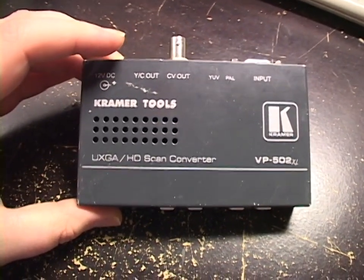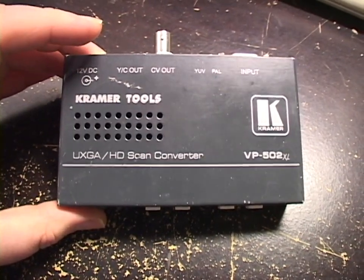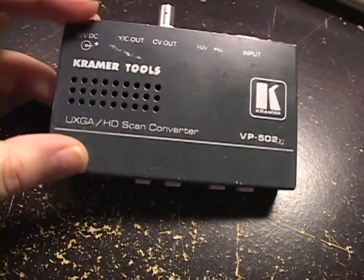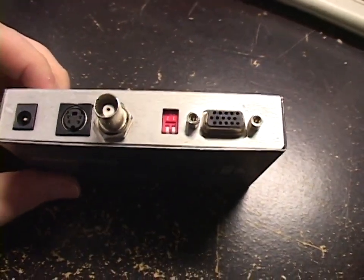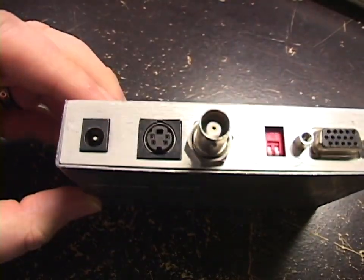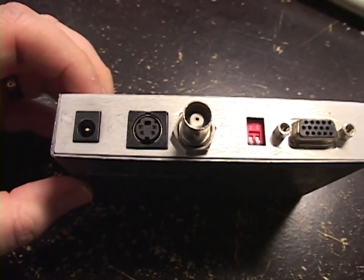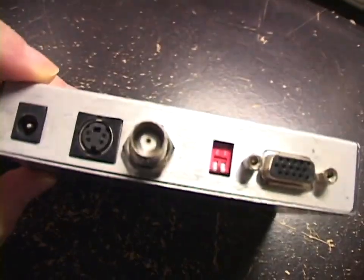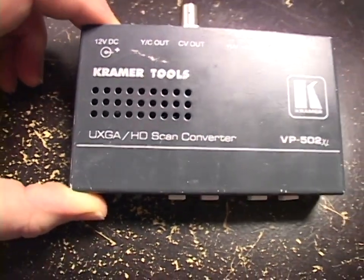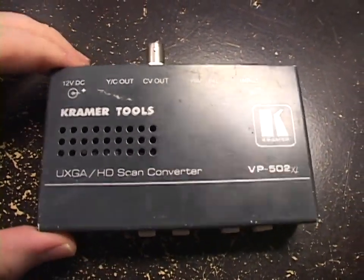So I mentioned I have 2 of these converters. Here's the other one. It's a Kramer model VP502XL. It's called a UXGA/HD scan converter. This one has a VGA input, and it can accept up to 1600 by 1200 resolution. And it again has both composite and S-video outputs, and you can use either of them or both simultaneously. It can also switch between PAL and NTSC. And the reason it says HD scan converter is because it also supports inputting a high definition television signal.